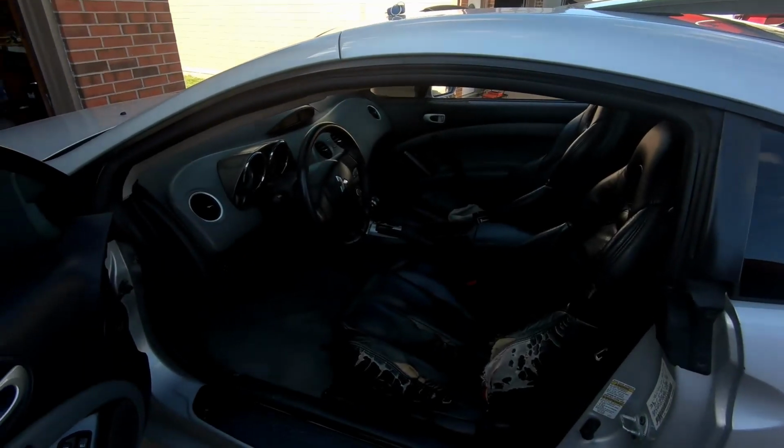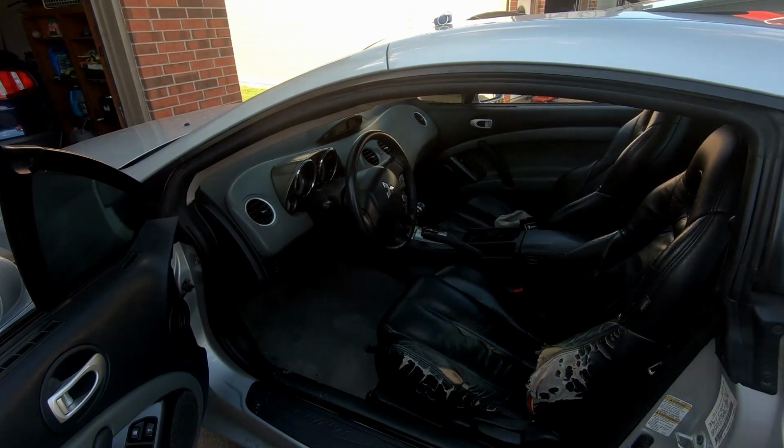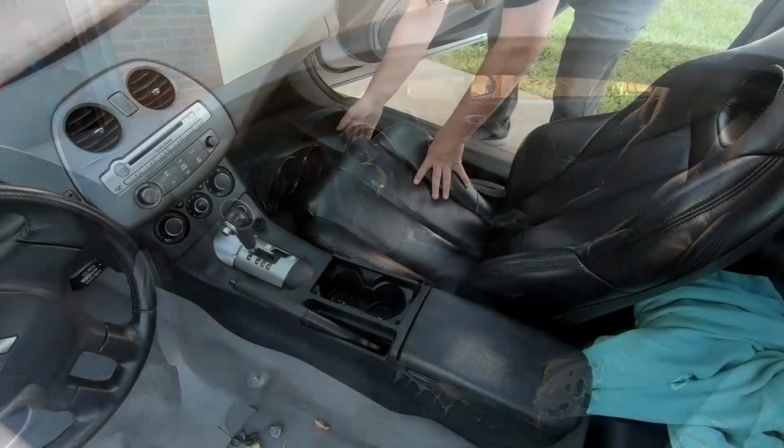All right, so I think I've decided to go with the black carpet, so let's go ahead and start tearing these seats out and we'll start switching everything over.